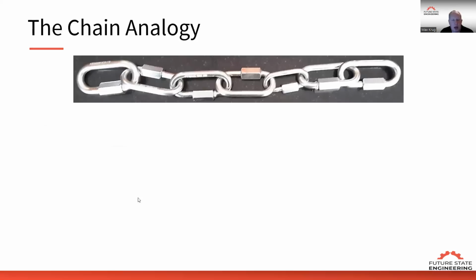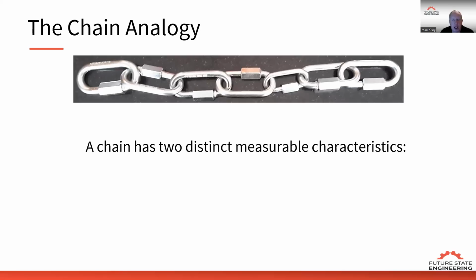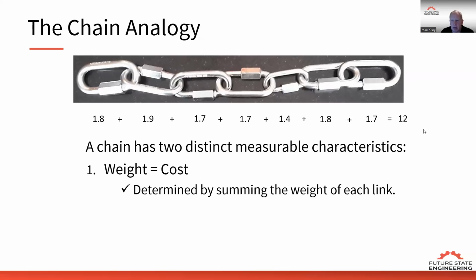So first of all, I want to talk about the chain analogy. If we understand where to focus, if we think about the chain, we can look at the chain and measure it two ways. We can measure its weight, which acts like cost in a company. If I know the weight of each link and I want to determine the weight of the chain, I just add them up. So weight acts like cost in a company and it follows the additive rule.